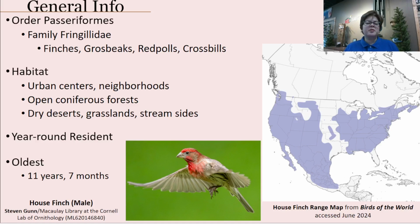Because the map is all purple, that shows that they are year-round residents, which primarily means that you can find these birds in these locations throughout the year. They might shuffle a little bit from place to place, not super far, but overall you can find them pretty easily.